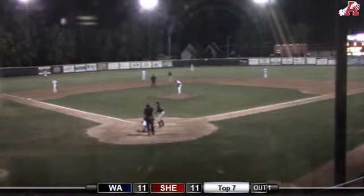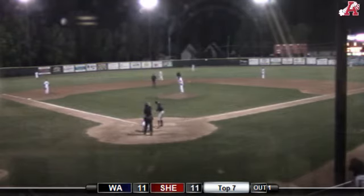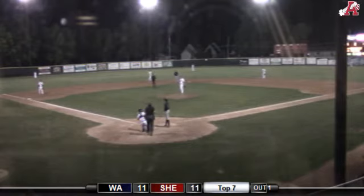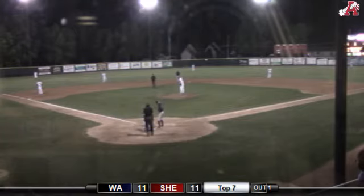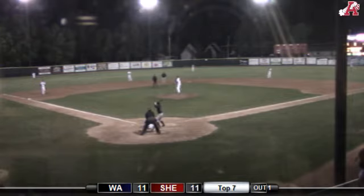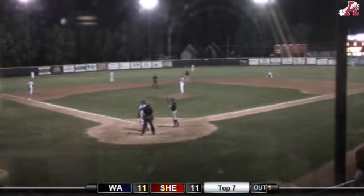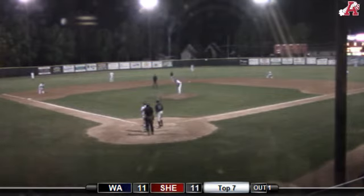Alex Elliott will pinch hit for Kyle Kockoff. Oh, and one after the first pitch. Next one is fouled away. So one out, man aboard second, tied ball game, 11-11. It's inning number 7.